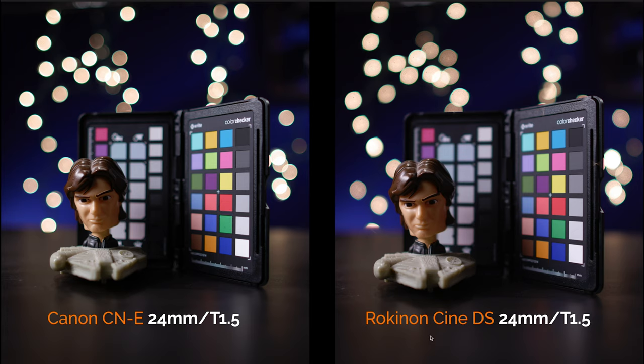Now, two things strike me right away as I look at this. The first is the bokeh. And if you look here, the Canon does have this really beautiful circular bokeh at 24-1.5. And the Rokinon has this sort of, it's a little more football shaped. I think that's just from the shape of the blades in the iris. So the bokeh still works.